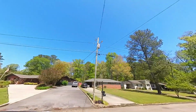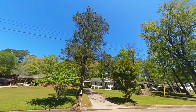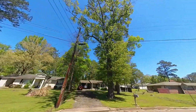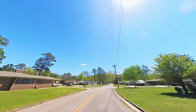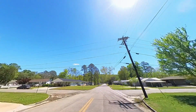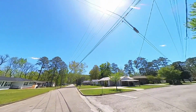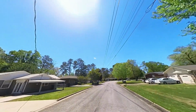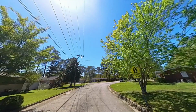As you can see, the houses have changed from Alpine to where we are now. They're more of a one-story, around the 2,500 square foot homes, some smaller. I think there's one for sale right over here. A lot of these homes will be great for flipping. You can tell that they have a ton of potential, just need a little bit of updating. These were probably built around the 70s, maybe 60s.